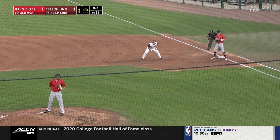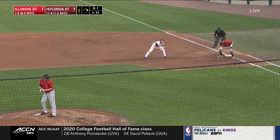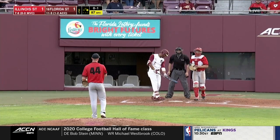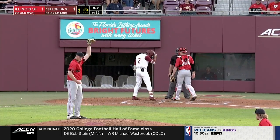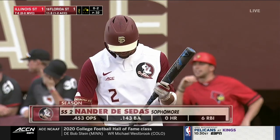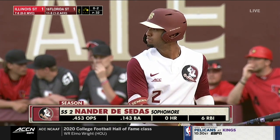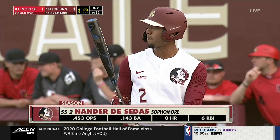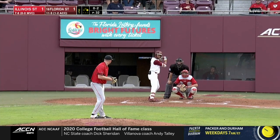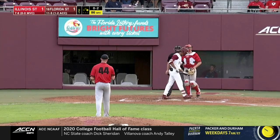Nander DeSades, the Panama City, Panama native. Good off speed. And you have Martin in the 3-hole, Albert hitting in the 5-hole. Someone like DeSades can get going. This is a dangerous Seminoles lineup from top to bottom. DeSades, coming into the season, was prospect number 58 in D1 baseball. So he was a very highly ranked guy who's able to get drafted.